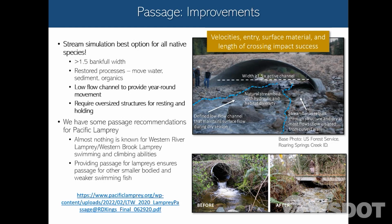And again, our Pacific lamprey are our strongest swimmers. They are going to be able to navigate these the best, but all those features of the low flow channel and the oversized structures will also help our other native lampreys, our Western Brook and Western River lampreys, as well as just our other smaller bodied fish.